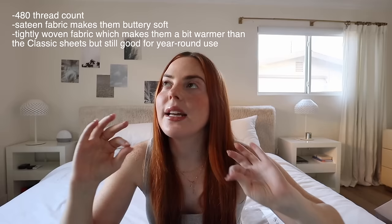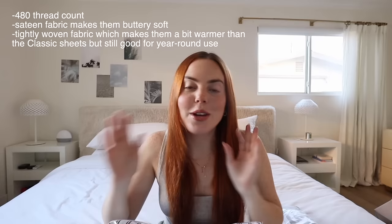It is just like the softest fabric, and it gets even softer the more you wash it. I've had them for years. I do not mess around with my bed sheets and my duvet. I'm so specific about bedtime and my nighttime routine. You guys know that. I'm gonna unbox these.